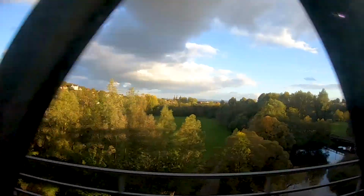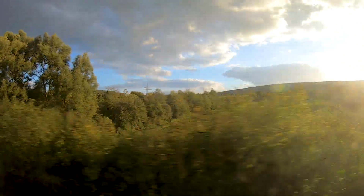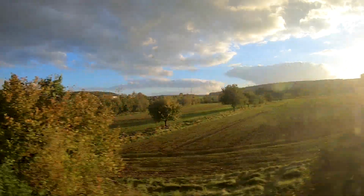Here we are crossing the river Fulda again. In the background you can see parts of the building of the church of Fulda and a bit of the city, and now we are going back to Bad Salzschlirf during the golden hour with very nice light, which makes this railway line even more beautiful. We stayed in Bad Salzschlirf in a spa hotel, which is also very nice, and I will show it to you later on.